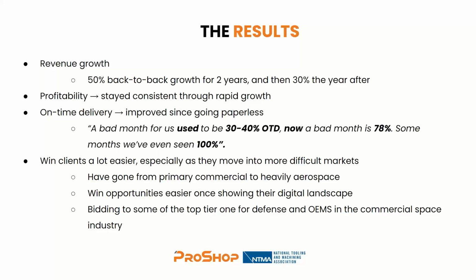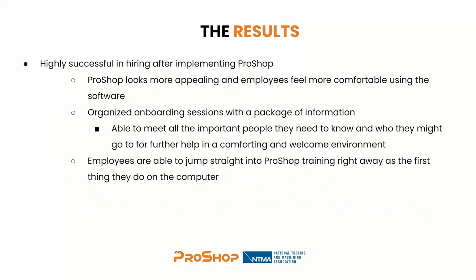A lot of the big OEMs, I've noticed, have more of a gatekeeper mentality, where no, we're not taking on new shops, we don't need to introduce any more chaos to our environment. But once you show them that, no, this is how we operate, they are all about getting you rushed through that system and getting all the documents signed and getting all the information so they can start sending you quotes.